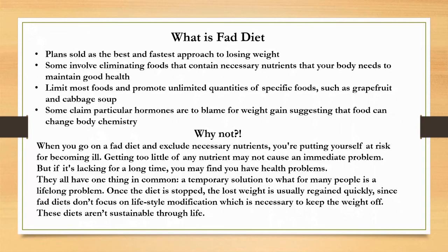There are no foods or pills that magically burn fat. No superfoods will alter your genetic code. No products will miraculously melt fat while you're watching TV or sleeping. Some ingredients in supplements and herbal products can be dangerous and even deadly for some people.